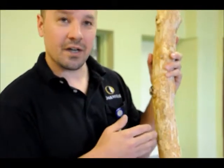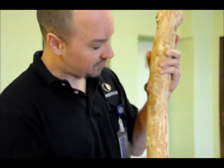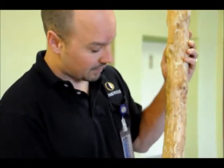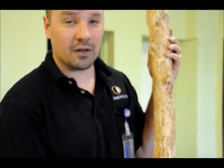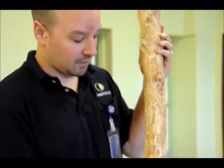So this branch here was still alive, but this was heavily infested. This branch has been infested for several years, and this is not treatable. This is what we call a tree that's going to have to be cut down.